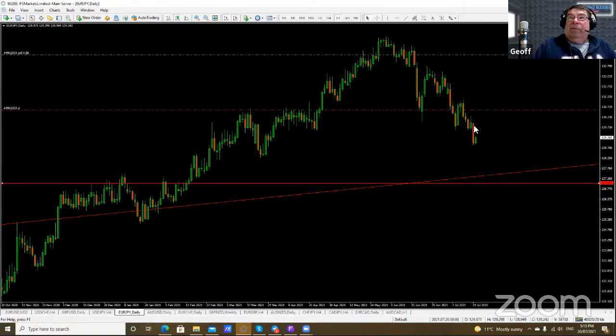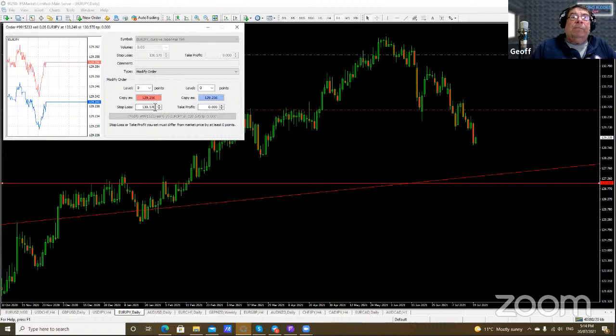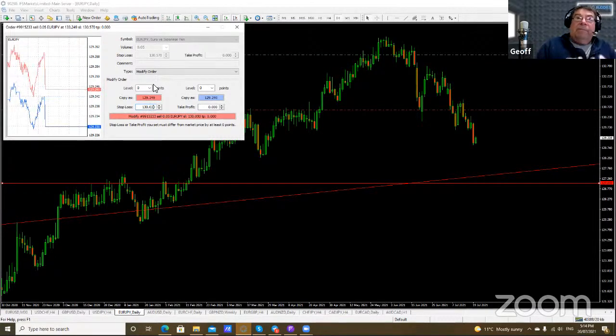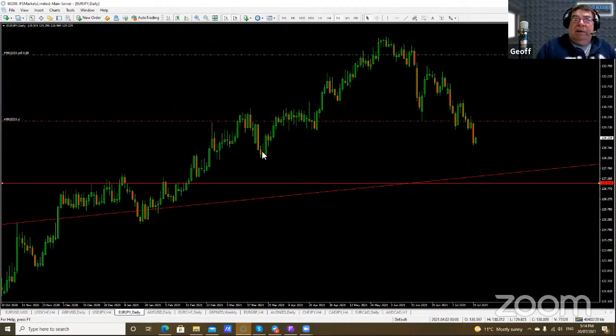So that's exactly what I'm going to do. Going to move my stop loss above yesterday's candle. And I'm going to do that with quite a few of these, I think, because we have had a pretty damn good ride. And I think it's time just to be a little bit on the cautious side. So 130.03 is going to be where I put my stop loss. Just banking a little bit more and trailing that stop loss.